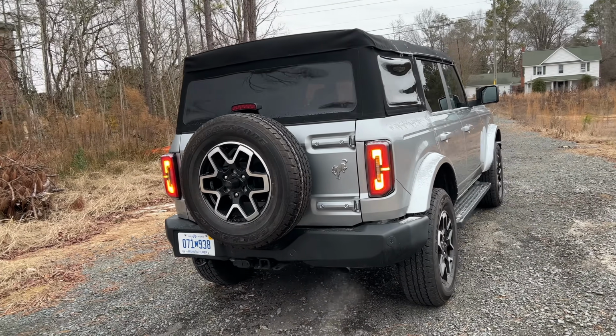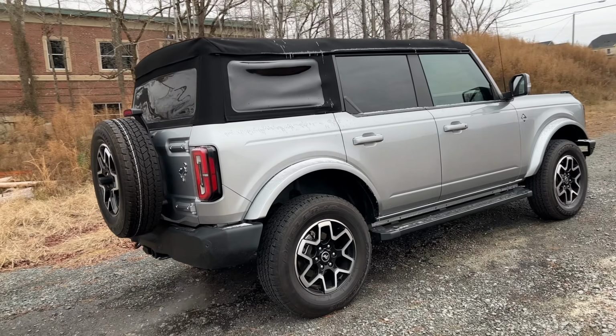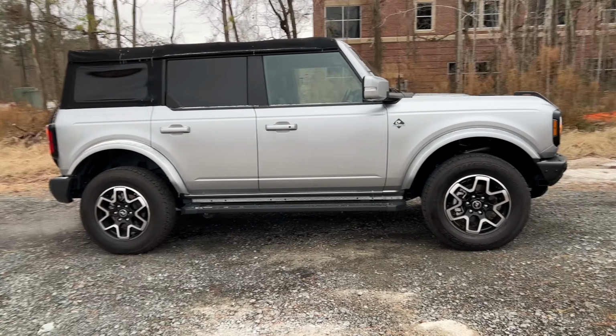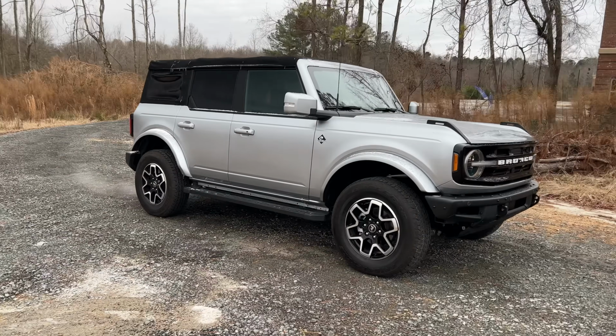You know, the wind noise and the fact that the chassis kind of communicates with you. You know exactly what terrain you're driving over. It's these things that make it feel like an old school vehicle. And even despite that, it doesn't feel fatiguing. Now, this is the soft top, so if you were to get the hard top, I think that would help with the wind noise a little bit.